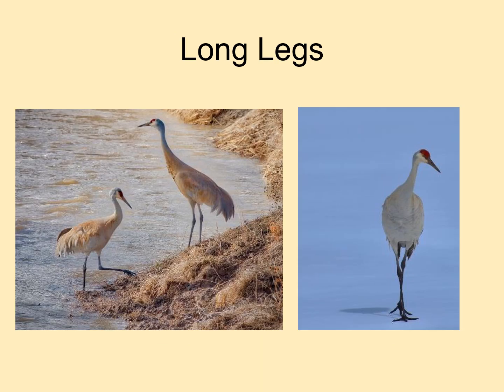Cranes have really long legs. Sandhill cranes live in wet, soggy places called wetlands. Their long legs help them to walk through tall grass and to wade in shallow water where they nest and feed.